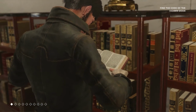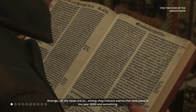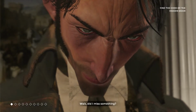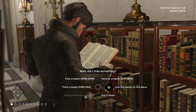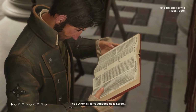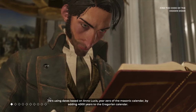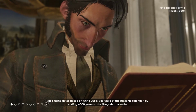Book on the Crusades. History of the First Crusades by Pierre Amédée de la Salle. Oh, all the dates here are wrong. They indicate events that took place in the year 5000 and something? Wait, did I miss something? Yes, reduce it by 4,000. Occultism's free! Third is Pierre Amédée de la Salle, none other than the Grand Master of the Masonic Lodge of Paris. The Freemasons. Now I understand why the dates are offset. Because he's using dates based on the Anno Lucis, year 0 of the Masonic calendar. Choose the third option, adding 4,000 years to the Gregorian calendar.